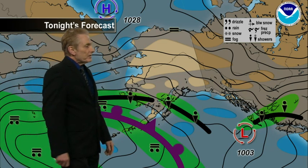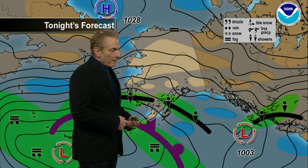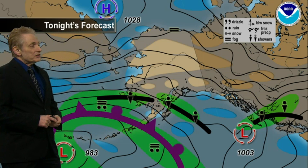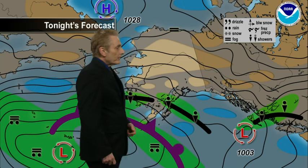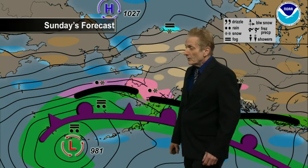Otherwise, southeast coast here, moisture just to the south, mostly over the Queen Charlottes here, kind of gradually moving northwestward and approaching the area, but definitely nothing even getting much into Dixon Entrance through tonight. And out to the west there, we'll see this for tomorrow.